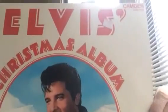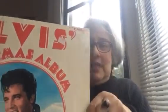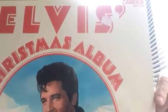My favorite track on here is the first one, Come On Everybody, an up-tempo number. Very good album. And then, of course, I can't show you any without showing you a Christmas one. This costs 79 pence in England. These are all English LPs, by the way. Actually, I tell a lie. There's one Japanese one in here that I'm going to show you in a minute. So this was his Christmas one, and there are some great Christmas songs on here.